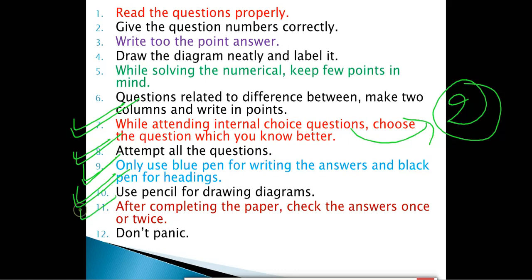And after completing your answer sheet, check the answers twice. At least, by chance, in a hurry you may have left any question or made any mistakes in numericals or any other question, then check it once so that you can correct it before finishing the exam. And last but not the least, don't panic. It's not always obvious for you to know everything. It's not compulsory that you will know all the questions. There may be some questions that you find beyond your knowledge, right?